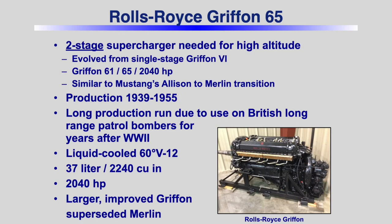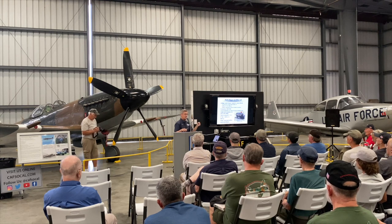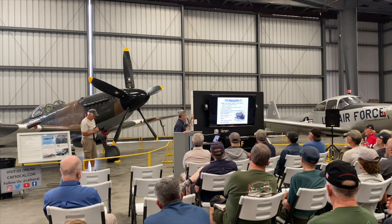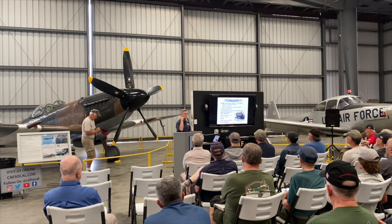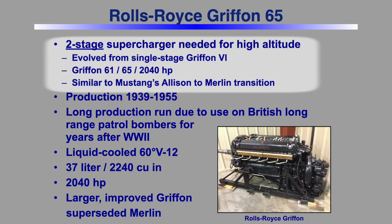So here's the Griffon 65. We talked about that last bullet, the Griffon 3, Griffon 6. Those were just a couple of the early Griffons. Then they went to the 60 series, which had a two-stage, two-speed supercharger and allowed the engine to maintain a higher manifold pressure as altitude increased. The Griffon 65 variant of that went into the Mark 14. It evolved from the Griffon 6 to this. We're now up over 2,000 horsepower.